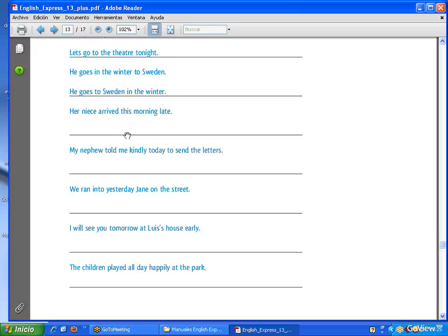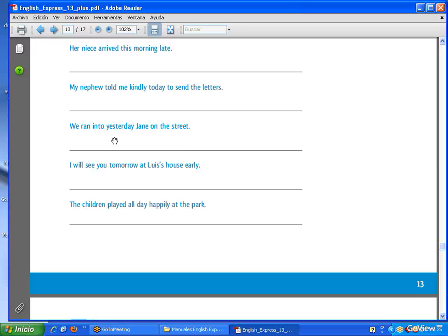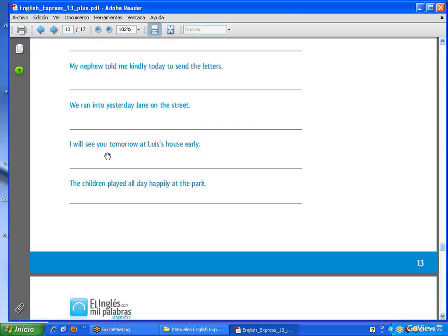We ran into Jane yesterday. Oh, we ran into yesterday Jane on the street. Not good. We say we ran into Jane on the street yesterday. I will see you tomorrow at Louise's house early. I will see you at Louise's house early tomorrow. The children played all day happily at the park. The children played happily at the park all day.